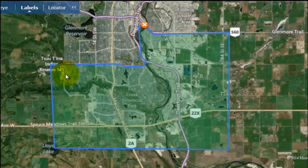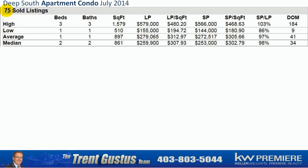And now we'll move to the Deep South. Evergreen, Silverado, Cranston, Mackenzie Town, all these south areas. Now in this Deep South area, we had 75 listings sold in the month of July, and they were selling at $302 a square foot on the median and $305 as the average. And our average sale price was $272, but the median was $253 down there.